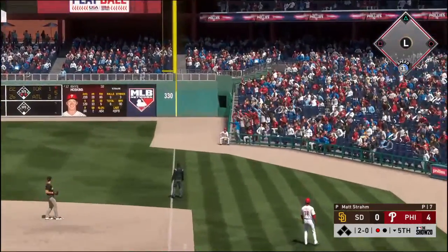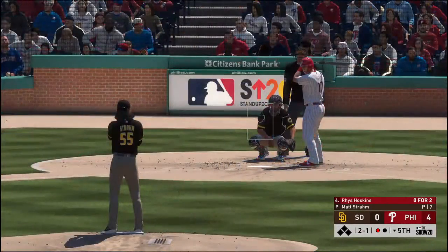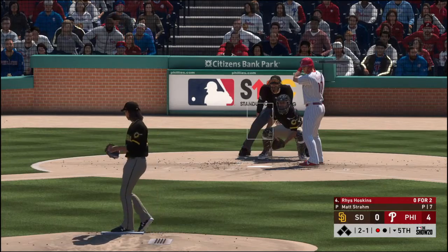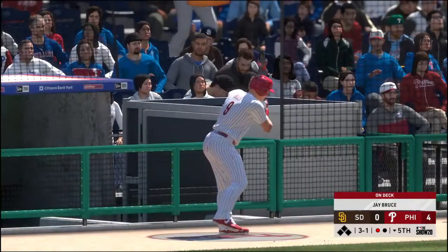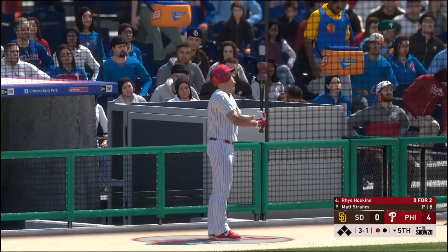And this is sliced foul into the stands in right, out of play. Think he was sitting on that pitch right there? He absolutely smoked that ball. You could tell the grimace on his face that he wanted to keep that one fair. Oh, and not an easy pitch to lay off of, but he did somehow, and he's got it to 3-1.